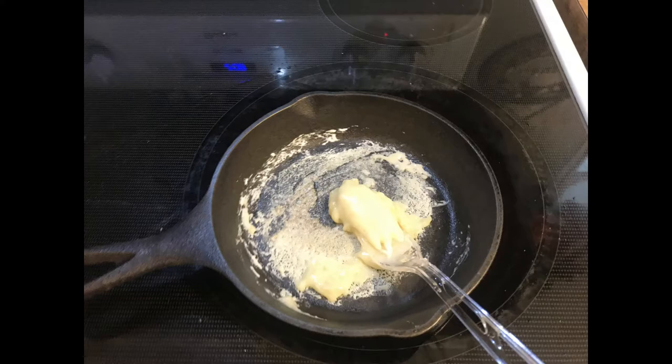You can use the powdered butter, and we'll be doing a lot of these recipes in the coming videos, making lots of them. And the powdered butter still has a place in our preps, and it should in yours too.